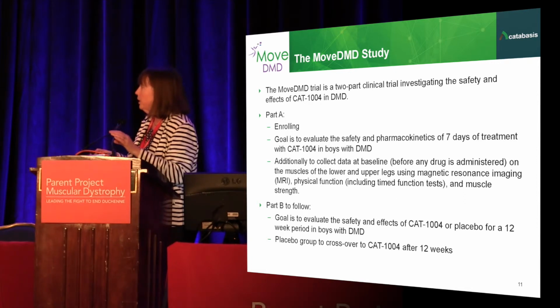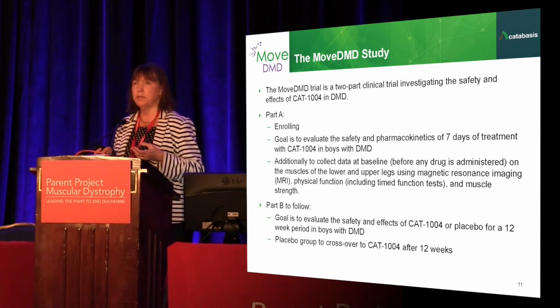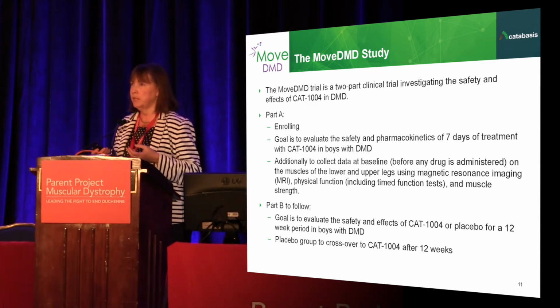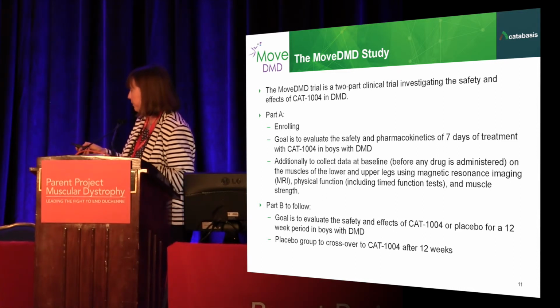Now, the study is going to be done in two parts. We're initially doing a 1-week safety part of the study to look at safety. This is the first time in boys, and to also look at how much of the drug is absorbed, called pharmacokinetics. When that part of the study is done, we'll be then looking for the drug over 12 weeks of dosing. And we'll do this in a randomized, double-blind, placebo-controlled study. And we'll use MRI at the beginning and the end point of that study, as well as timed functional tests.